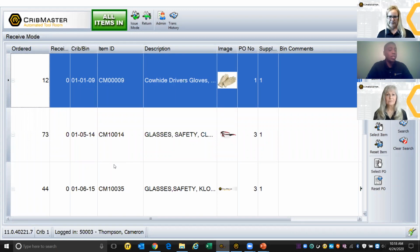Previously, that image was always there. It was just that tiny thumbnail, and it wasn't really helping anyone because, if you needed to verify that the item that you are actually restocking is the item that's on the screen, that image didn't really help much. So after adding the image to the grid, it's relatively easy. Like Carol's going to show you, it's just a click away.